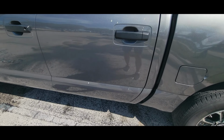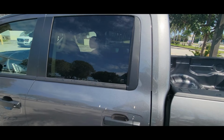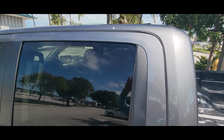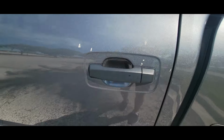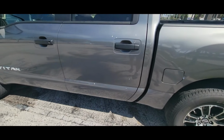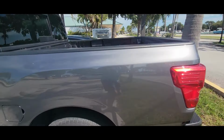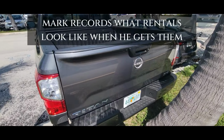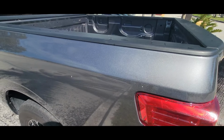Picking up this gray Nissan Titan here at Avis in Marathon, and the only damage I see, at least so far, are these bad spots on the paint. This is the rear driver's side door. And there's a couple more nicks in the paint right here on the bed.